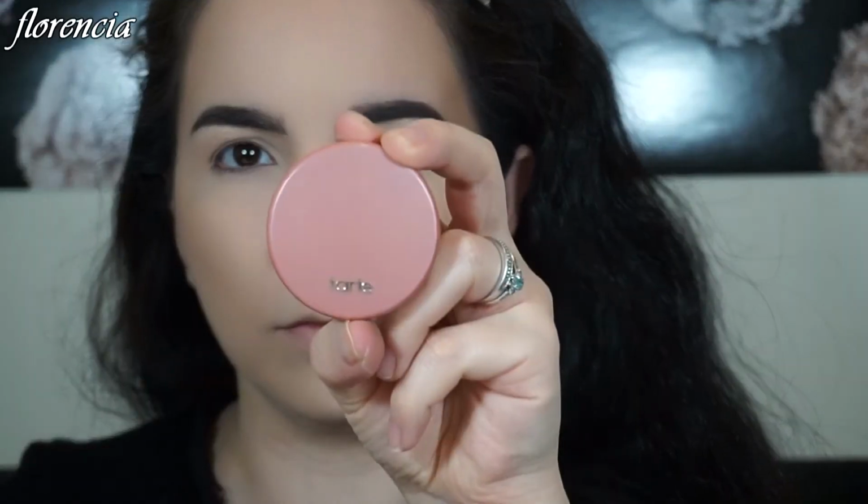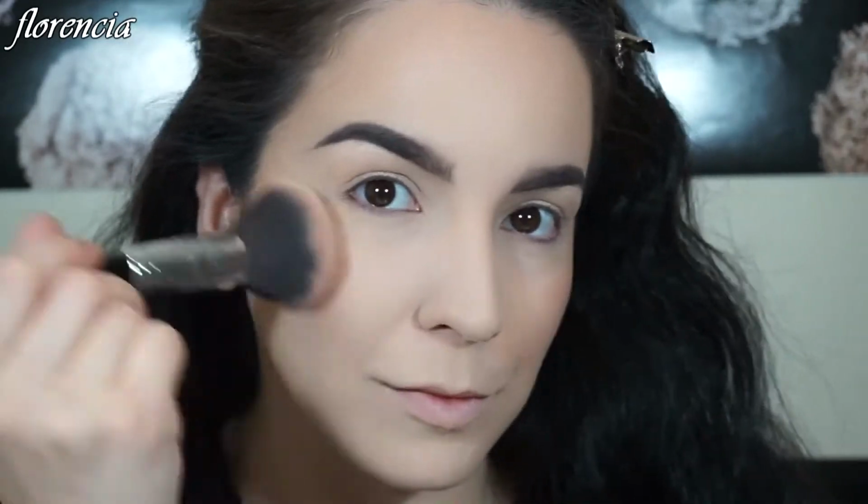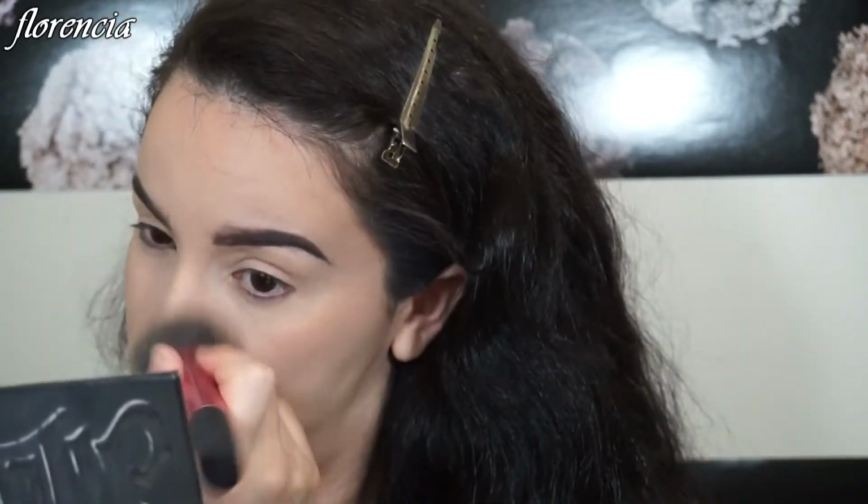With my little Tarte blush in Party, I'm just gonna take that on the cheeks with a round, dense, fluffy brush. And I take it all the way back to my temples. I like this shade because it's mauvey, not too pink. And then I also blend it away again. I'm just using the first gray shade from that Shade and Light palette to contour my nose. Nothing too crazy.